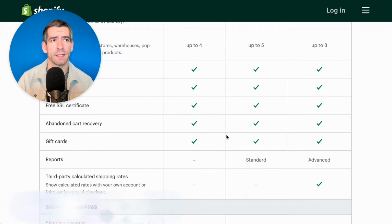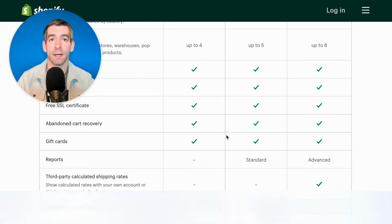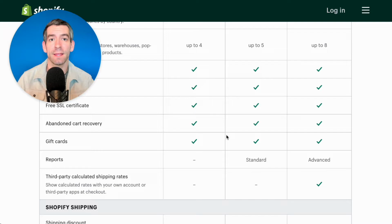So it's one of the best ways to increase conversions, because someone might leave a bunch of products in their shopping cart and close out your website, but then you'll send them an email and say, hey, you forgot to check out. So it really is an amazing feature that's included for free, and that's not always the case with e-commerce platforms.